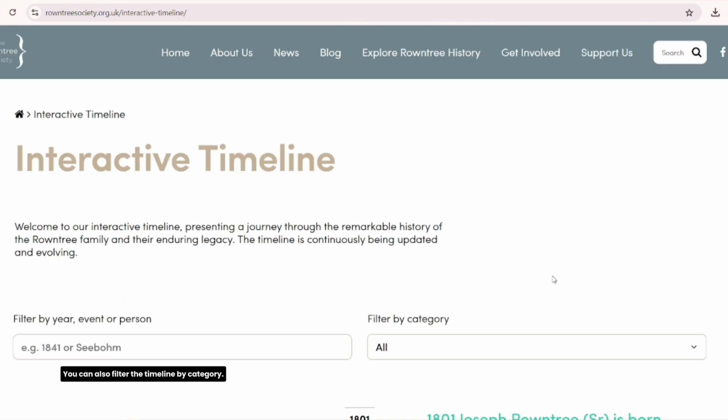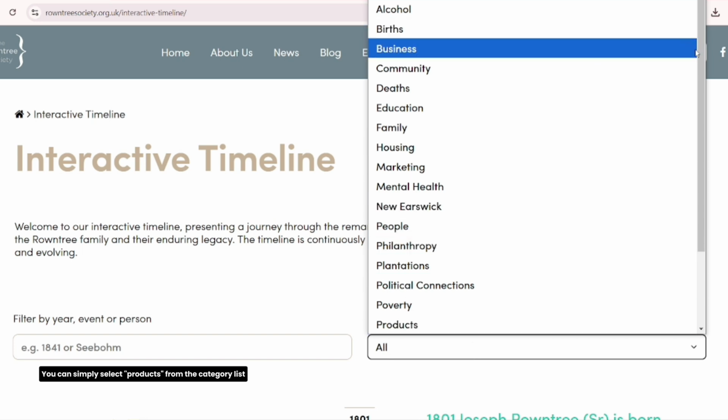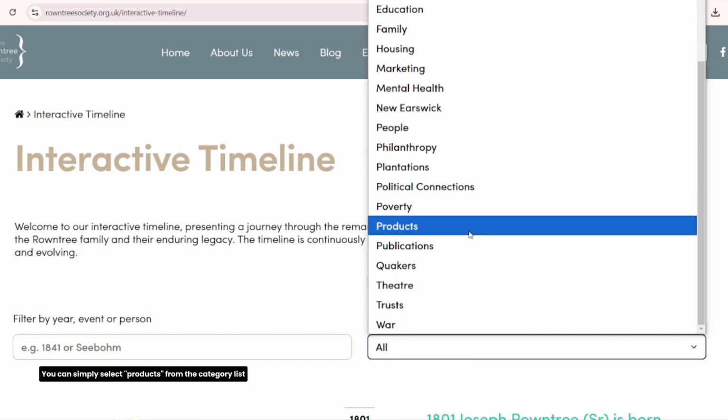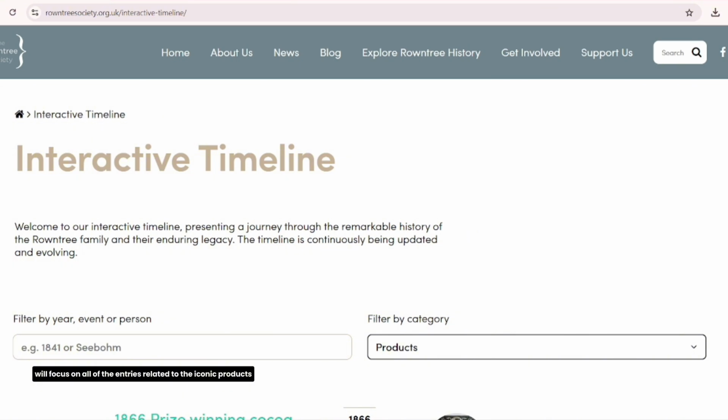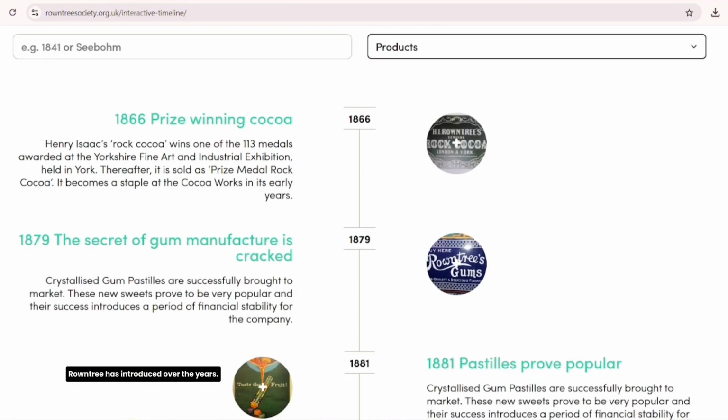You can also filter the timeline by category. So let's say you're interested in the Rowntree products. You can simply select products from the category list and the timeline will focus on all of the entries related to the iconic products Rowntree has introduced over the years.